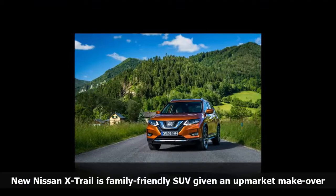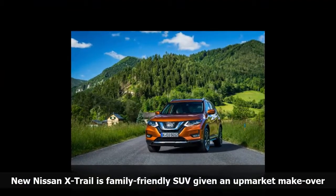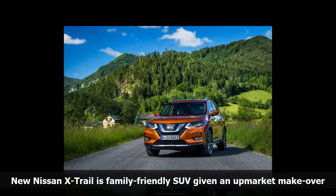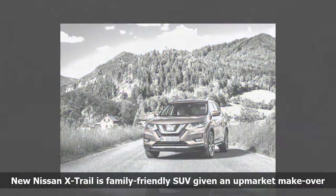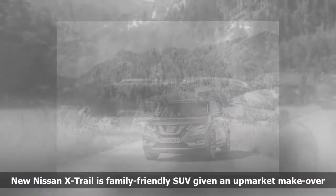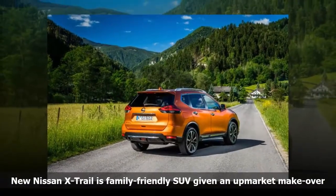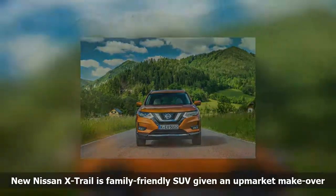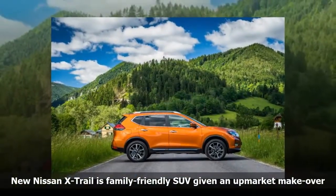This third-generation X-Trail is easy to mistake for the smaller Qashqai at first glance. As it has aged, its looks have become less rugged and more sophisticated. It is not the masculine squared-off bulk of the original. On the move it is not the most exciting to drive, but it has decent road manners.